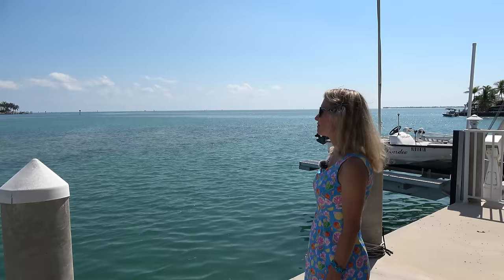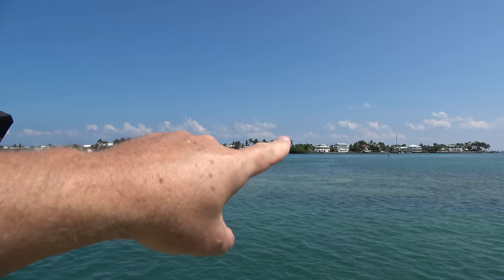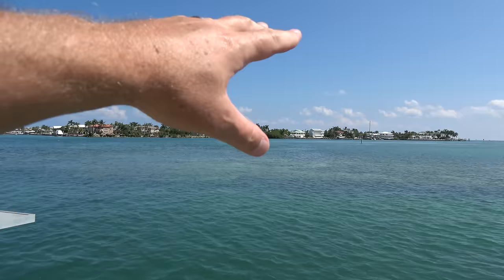Oh, I love this. I do too. You just breathe in the fresh salt air. I know it. And right across there, guys, what you're seeing right over there, that's Key Colony Beach. So if you saw in our other video where we did some walkthrough on a home in Key Colony Beach, that's right over there. And right out here is basically due south.